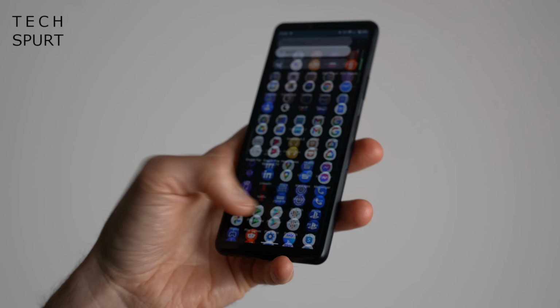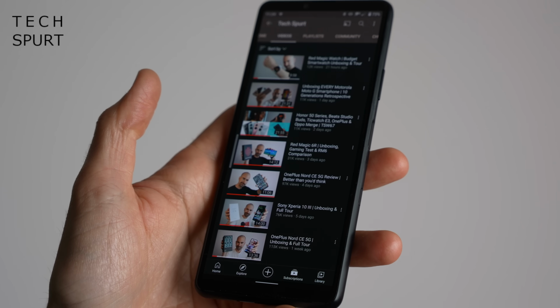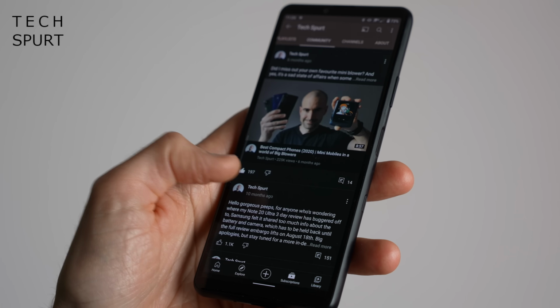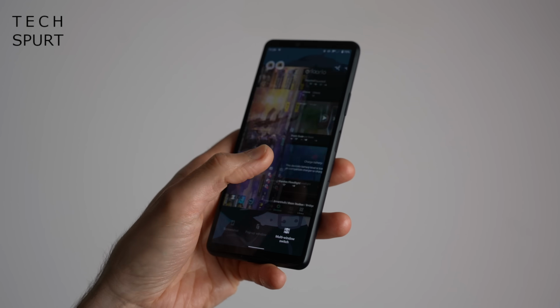And also, while I'm on a massive whining spree, the refresh rate tops off at a miserly 60 Hz here. Why, Sony, when almost every rival phone, bar the Pixel 4a 5G, offers up 90 or even 120 Hz action?